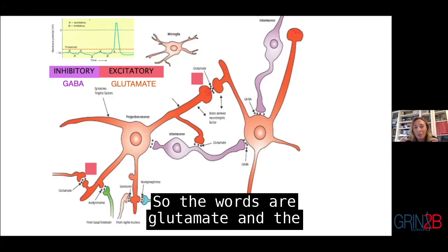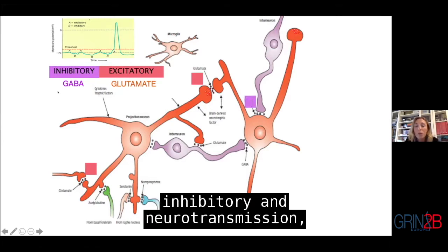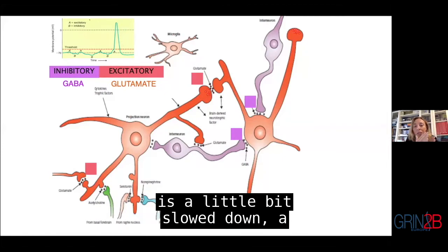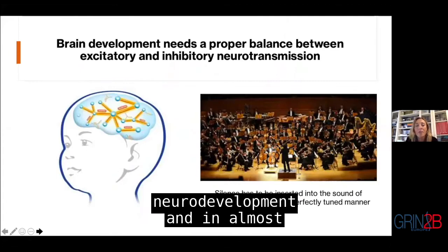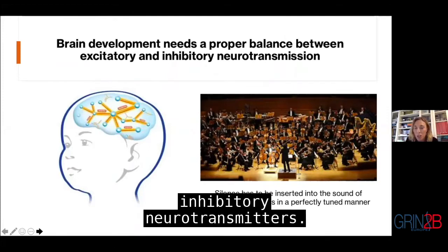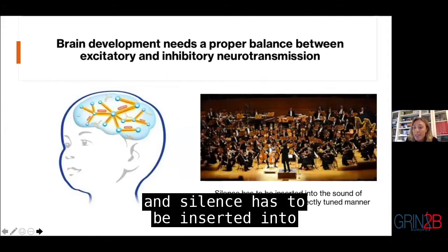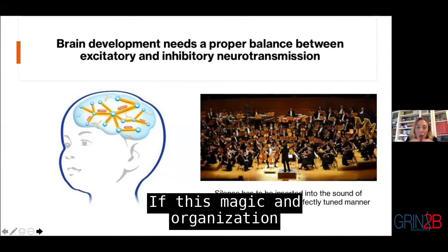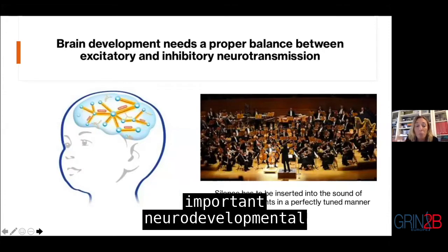So the words are glutamate, and the silence is managed by GABA, which is the inhibitory neurotransmission, and this inhibition makes the neuron stop this conversation a little bit, so the action potential is slowed down, a little bit blocked. This is a perfect balance that is really very important during neurodevelopment, and in almost every kind of neurodevelopmental disease there is an alteration of this balance between excitatory and inhibitory neurotransmission. We can compare neurodevelopment to an orchestra that has to be perfectly tuned, and the silence has to be inserted into the music that multiple instruments are performing to have a perfect harmony. If this magic organization doesn't work properly because some of the elements are disturbed, we can have very important neurodevelopmental diseases.